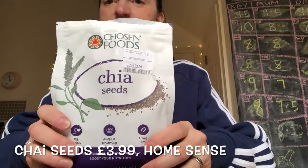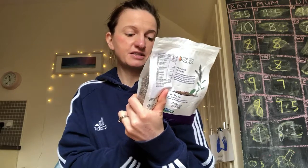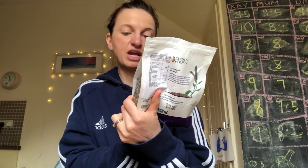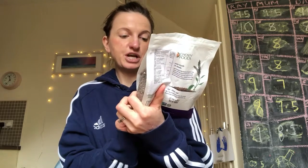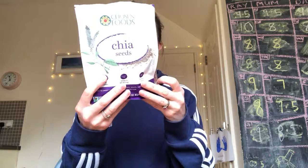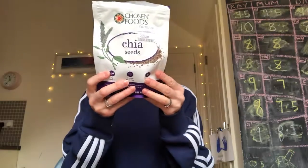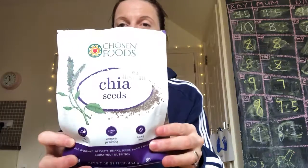The last thing on my March favourites is these chia seeds. These were also from HomeSense, and they are Chosen Foods chia seeds. They're rich in omega-3 and protein, and they've got iron in them too. They're non-GMO, and they were $3.99 for, how much is in here? 454 grams, $3.99 for 454 grams. So I think that is a bargain.